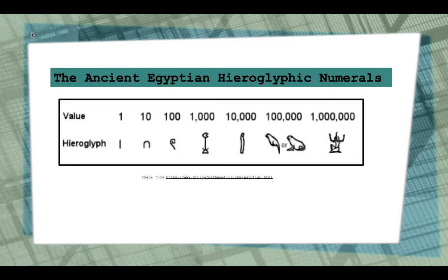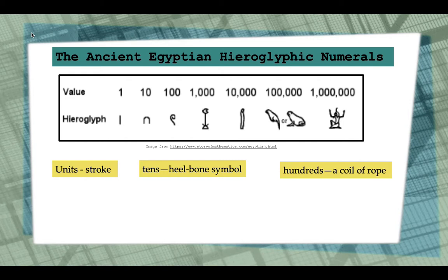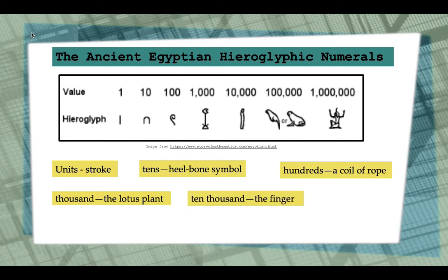The image shows the ancient Egyptian hieroglyphic numerals. Hieroglyphs are little pictures representing words. The following are the hieroglyphic symbols and their equivalents. For units, a stroke. Tens, a heel bone symbol. For hundreds, a coil of rope. For thousand, the lotus plant. For 10,000, the finger. And for 100,000, the bird or frog.